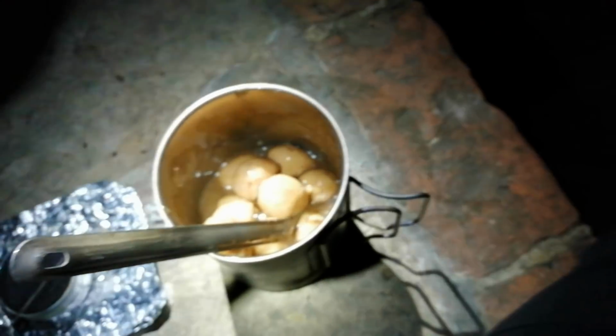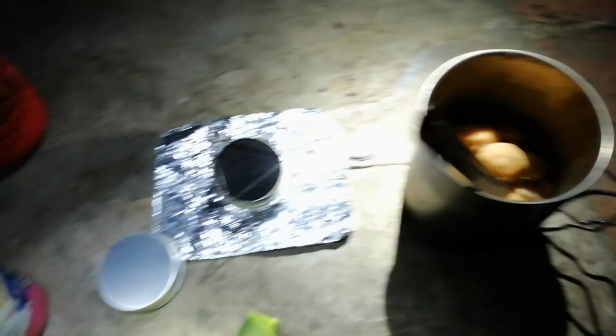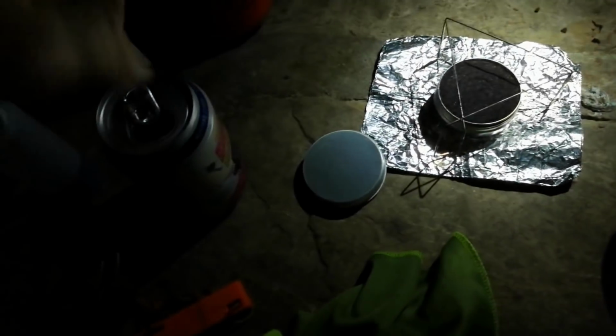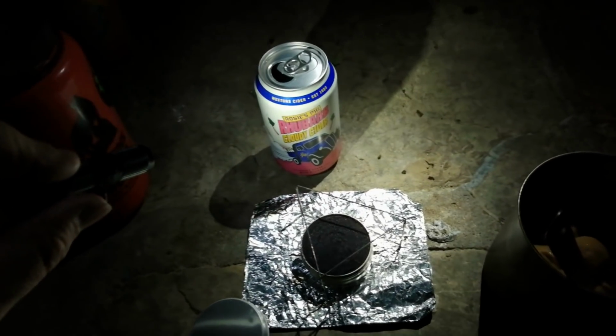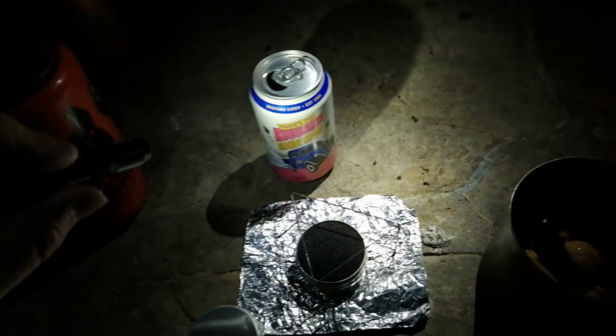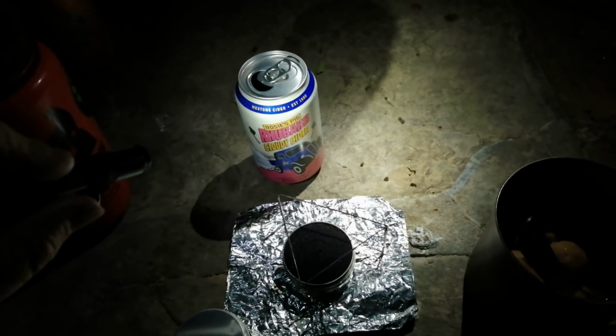So yeah, we've got Fray Bentos chicken meatballs in gravy, and then over here we've got a stealth cider, Rosie's Pig, rhubarb, cloudy cider. Cheers Hambo for that one.